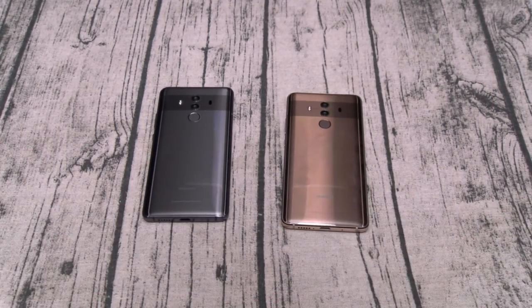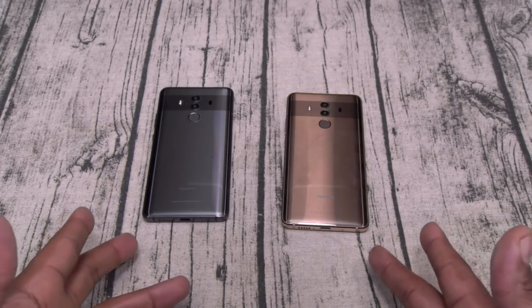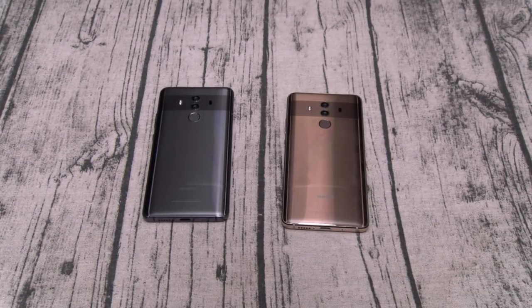Anyway, overall, on a scale of 1 to 10, the Mate 10 Pro is a major go. My advice to you would be, if you like what you see and you like this phone, don't wait. Pre-order it now and get it for $650.